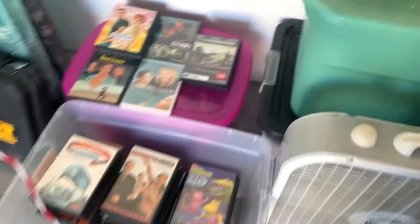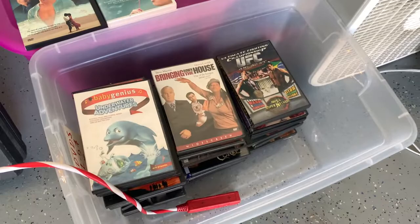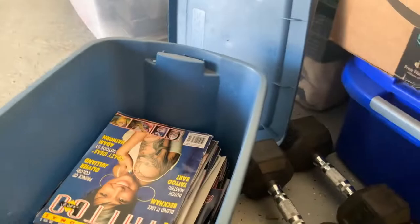I did buy this UFC DVD because I picked up some other UFC DVDs, and I figured if it's not worth anything, it will go in the bundle. So I'll put it in here because I know that the other UFC DVDs are in this case somewhere. And then these are all just tattoo magazines. I've never sold tattoo magazines before. I literally have like two tiny tattoos. I've got the cross right here, and then I've got a little anchor right here. And that's literally as far as I go.